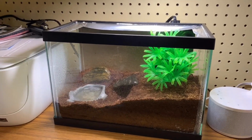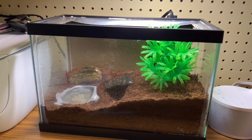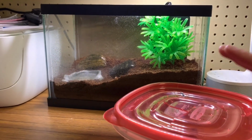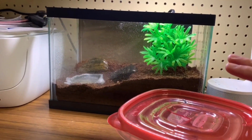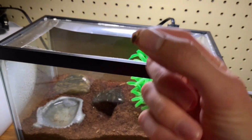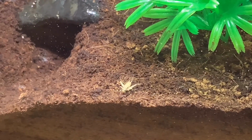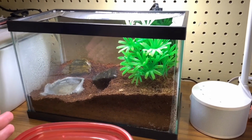But now as for the feeding, I feed him crickets. I feed him one every other day. And I actually fed him earlier today, but I am going to drop another one in there just so he won't be hungry at all this weekend. He'll just have it there ready to eat whenever he wants to. So let's crack this open. I'm gonna try not to have any hop out. Got the cricket right there, and we're just gonna drop him on in. Sorry, buddy. So he will be there whenever the lizard gets hungry.